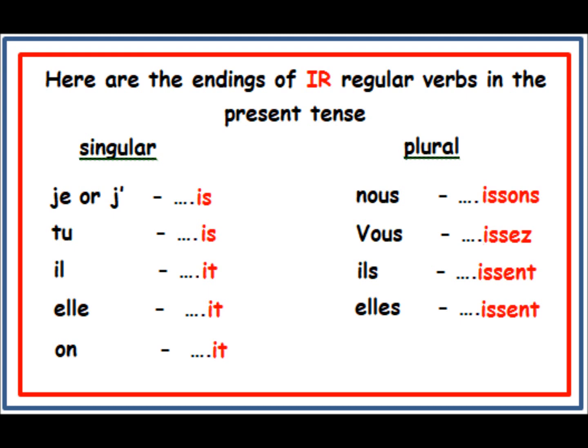Singular: je, -is (j' before a vowel); tu, -is; il, -it; elle, -it; on, -it. Plural: nous, -issons; vous, -issez; ils, -issent; elles, -issent.